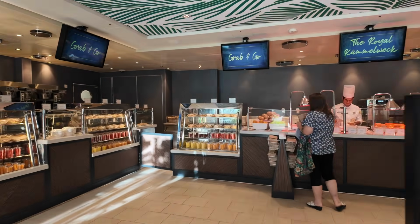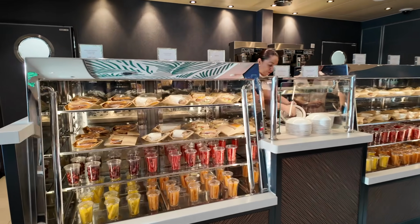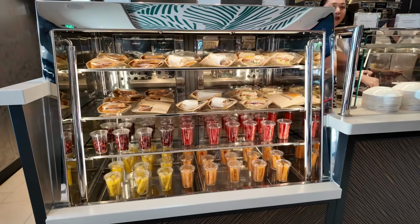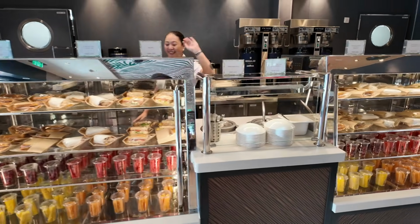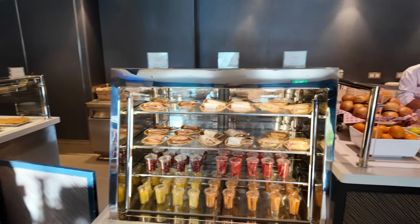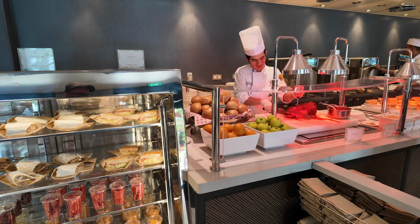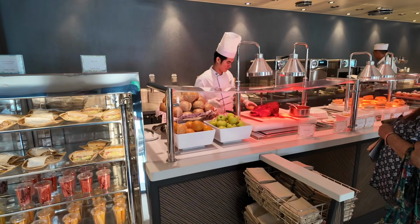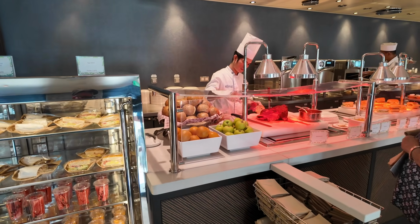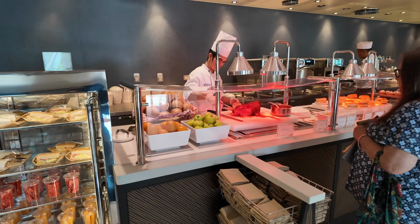they have a selection of both grab-and-go food. So when this is open, you can come get fruit and sandwiches. But then they also do a carving of roast beef and make one of the more popular sandwiches here on the ship. It's a roast beef sandwich on a roll. They also accompany that with a gravy, an au jus, horseradish.